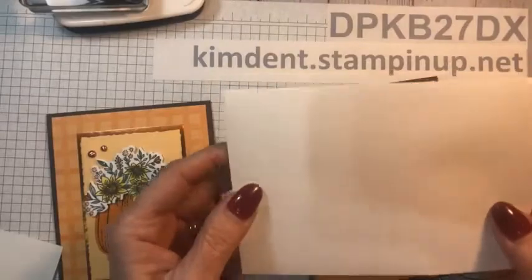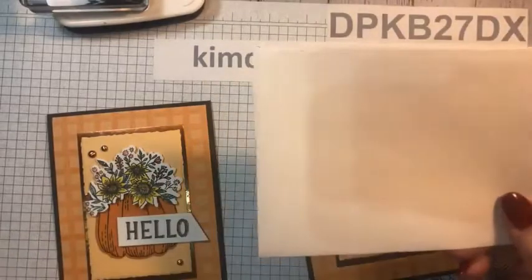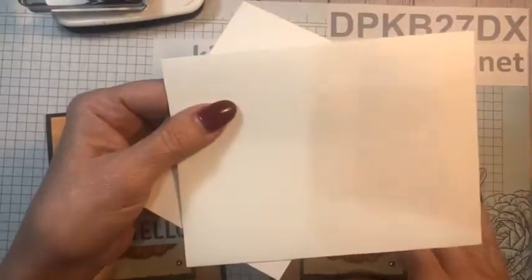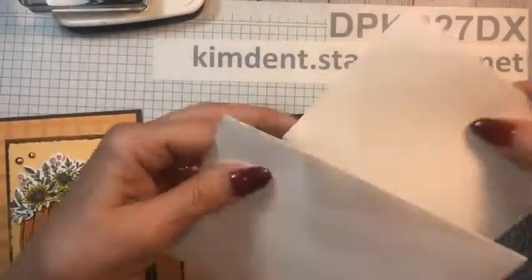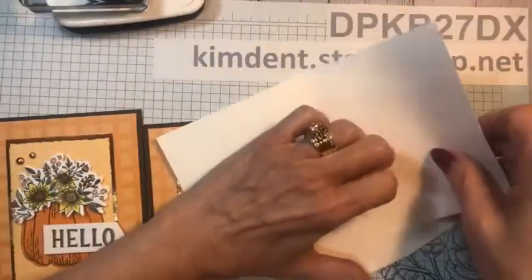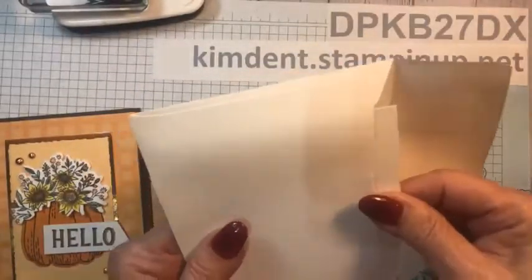My friend Valerie says no one likes to receive naked envelopes. So here's my tip. If you are planning on stamping and then coloring it in with blends, with Stampin' Write markers, it's okay. But what I would do is take a layer of copy paper and put it in while I'm coloring. Otherwise, it's going to bleed through. So that's just my little tip.